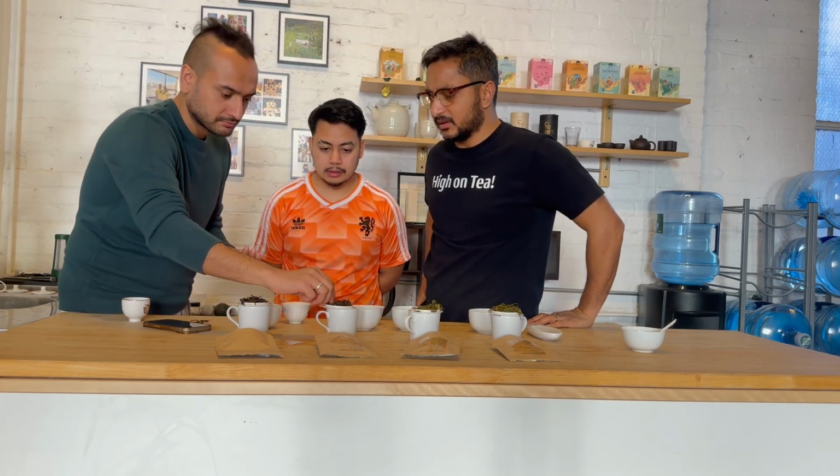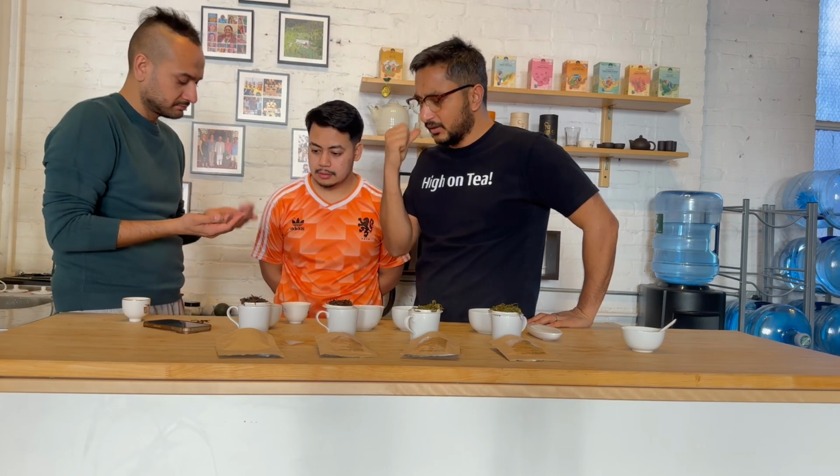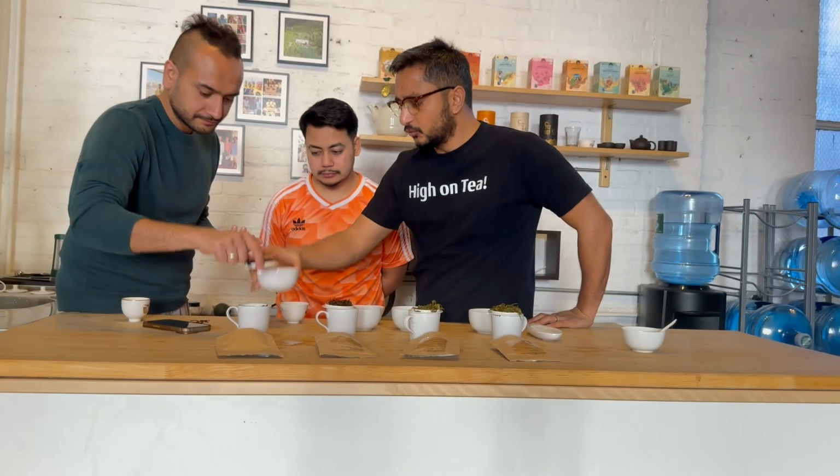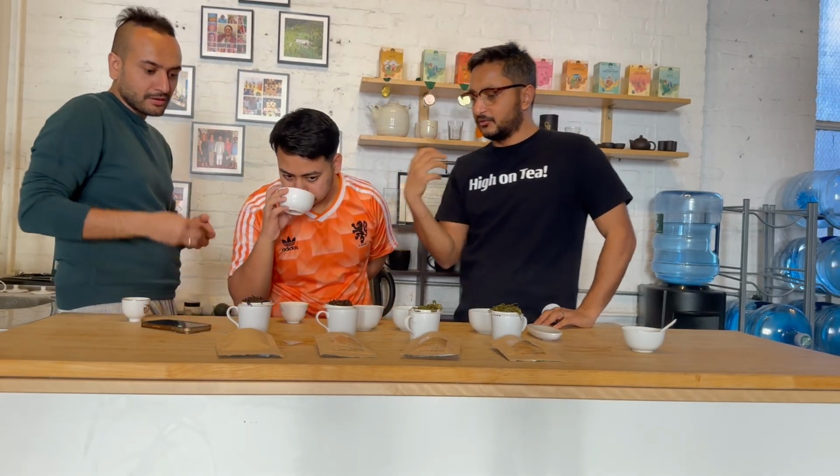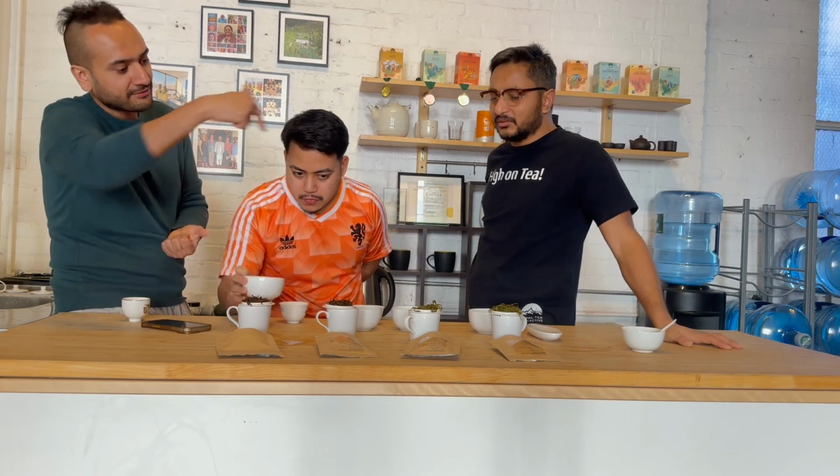But overall, all of these teas have very little astringency. Oh, absolutely, there isn't any of that. Not even the bitterness. There's very little dryness, very little astringency. This one particularly, it's crazy how the biscuity notes really come through. Amazing, just amazing.